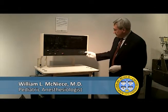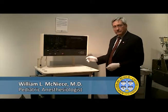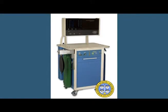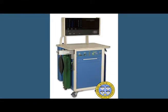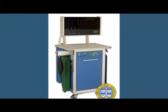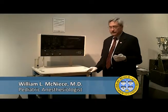I'm Bill McNeese at the Wood Library Museum of Anesthesiology. I'm standing next to the Boston Anesthesia System. This is a prototype machine that doesn't look terribly fancy on the outside, but it represents a machine that demonstrates and makes two major advances in anesthesiology.